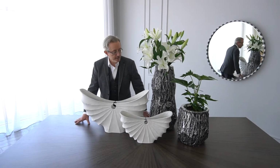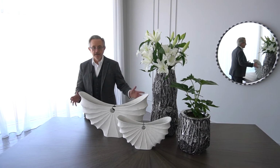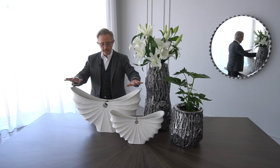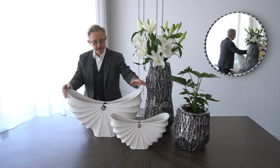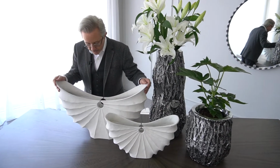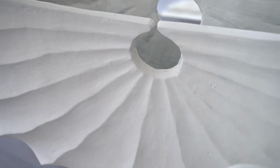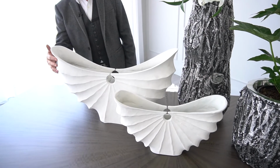Okay, here we're exploring a little more of that black and white through texture and material. These stories are both told in aluminum, different uses of the material. Cast aluminum, this is the Atlantis collection. It's a centerpiece, large and small. Great receptacle for floral or just a sculptural item as well. It's cast aluminum, powder coated into matte white.